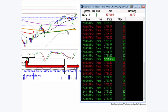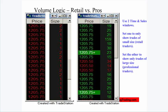That's why you see some of the volume histogram bars there are longer or taller than the others. That means they had more 20 contract or more trades than the other ones. So that can be very helpful. You'd have to ask your trading platform provider if they have that indicator or not.